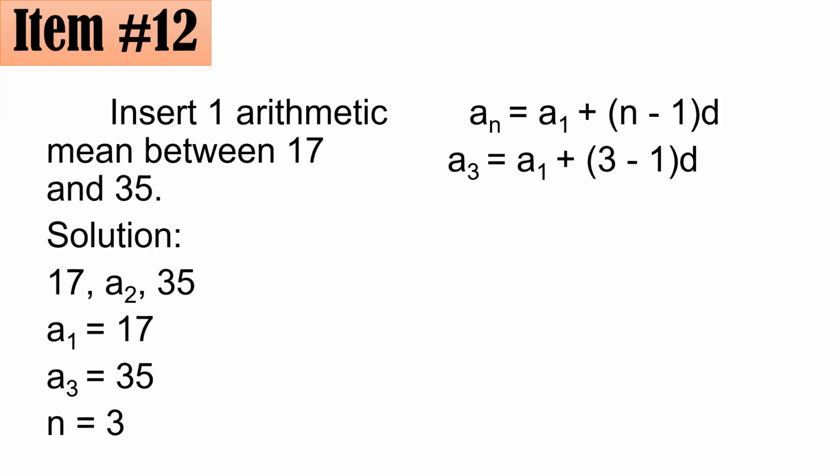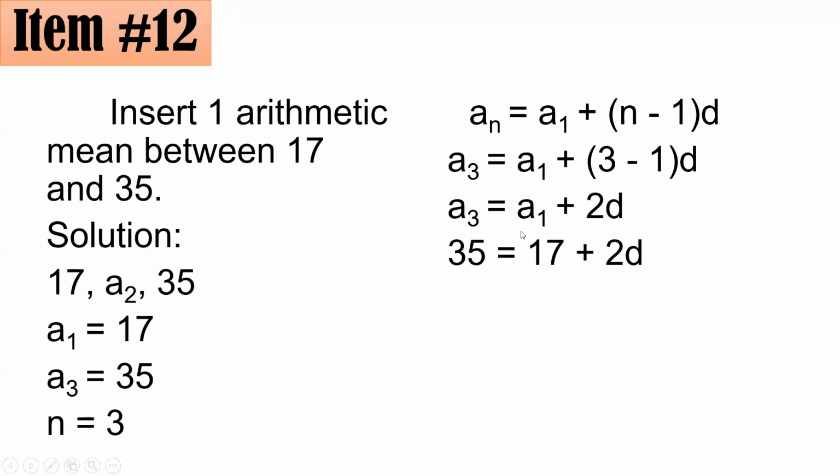By substitution again to this arithmetic sequence formula, meron po tayong a sub 3 equals a sub 1 plus the quantity 3 minus 1 times d. So this is just 2d here. I just copy the rest. Substitute po natin yung 35 at saka yung 17 dito. Will give us 35 equals 17 plus 2d. And subtracting both sides by 17, that's 18 equals 2d. Dividing both sides by 2 gives d, the common difference, which is 9.